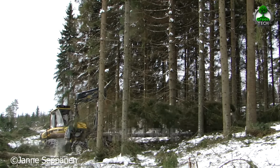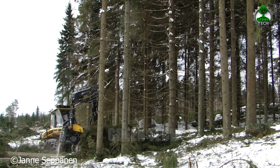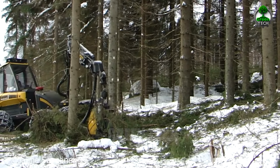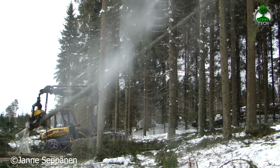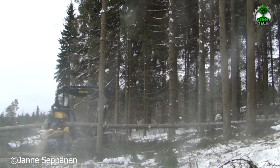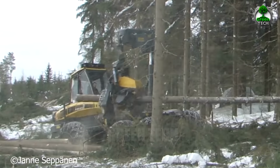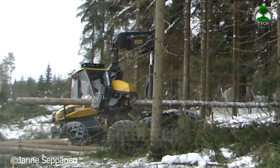This machine does it all, cutting, stripping, and measuring logs in seconds. The Ponce Ergo C4 with H7 head works smarter, not harder. It tackles big trees deep in the forest with less fuel, less time, and more precision. Logging today isn't just about muscle, it's about control.